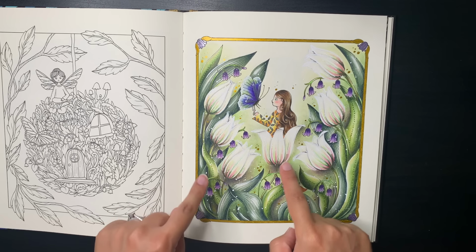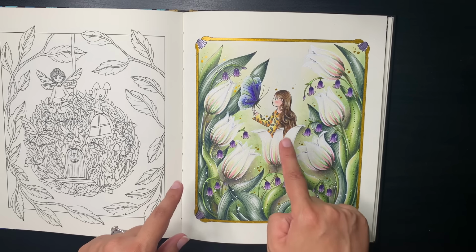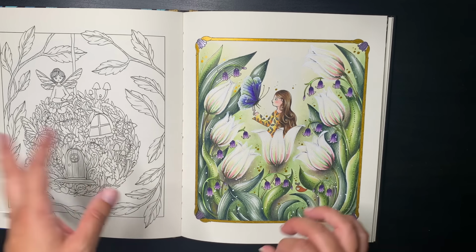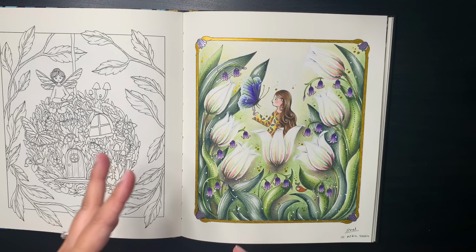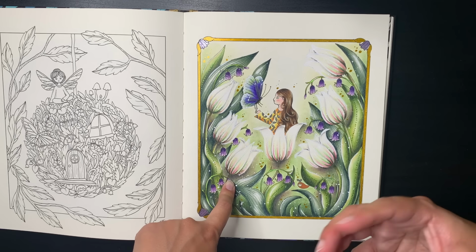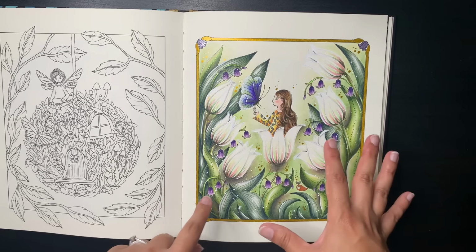But I love how I think these are tulips turned out. If I'm not mistaken, I've done a how I color video on my white tulips on this particular page, because I love how it turned out. So I've got a few ways that I color white flowers, and I was really enjoying doing this effect, so I did share it in a how I color video, just to give you another idea of how to tackle some white flowers.